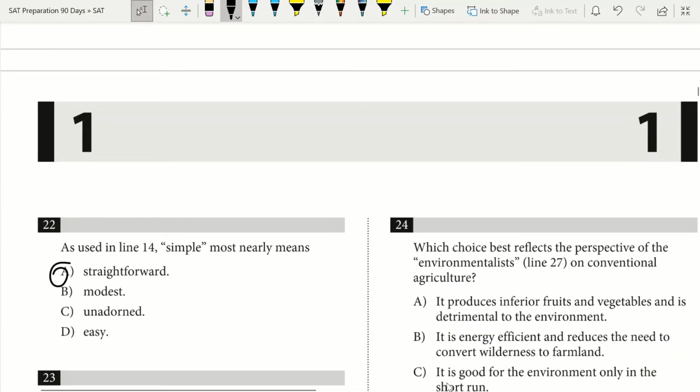We're not going to say an easy land-to-food basis, because that's not describing it. Unadorned, also not describing it. And modest, also not describing it. We're just looking at a straightforward land-to-food basis. So A will be our correct answer there. All right, 23.